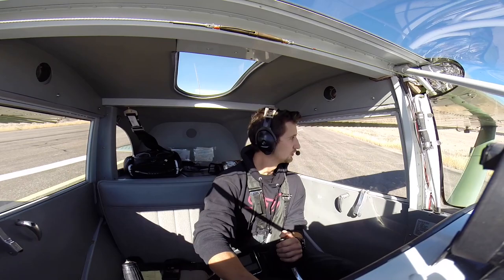Wasn't too bad of a landing. Oh, beautiful 180 sitting here. Green River traffic, Luscombe 85 Victor Alpha, clear the runway.